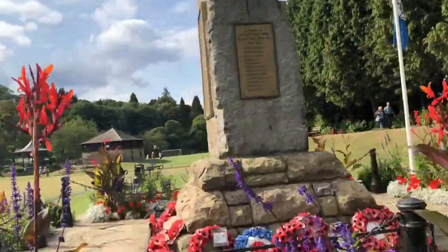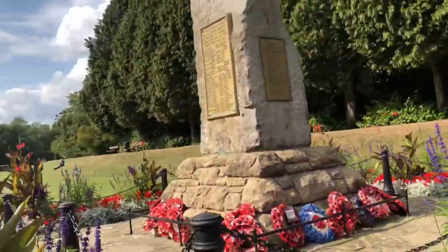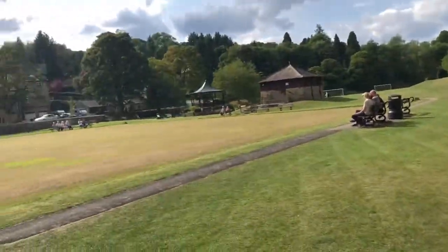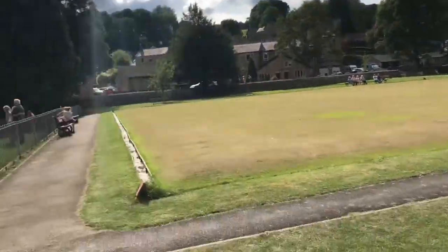This is the War Memorial. Bowling green and things like that, and bandstands.